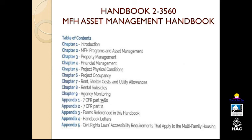Let's see. Appendix 2 goes into the National Appeals Division rules and procedures and the definitions of that as well. Appendix 3, forms referenced in this handbook. So once again, this handbook is 717 pages, so there are a lot of forms referenced in here. Appendix 3 will just give you a list of those forms.